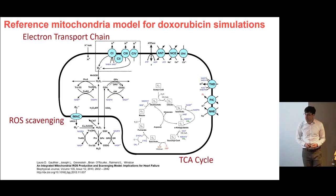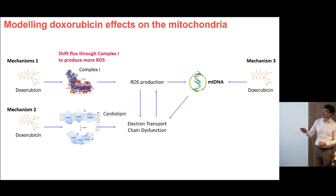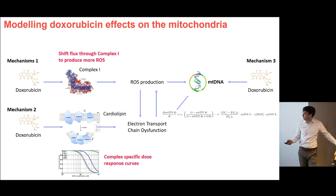So we used the Hopkins mitochondrial energetics model, which had all the systems we wanted in, including in particular the ROS production and scavenging system. And then we looked at how we could represent these different mechanisms within that model. So for complex 1, we could just shift the flux of protons through complex 1 to have more ROS production. For cardiolipin, there were dose response curves for each of the complexes, which we could then use to calculate how doxorubicin might alter the flux through those proteins.